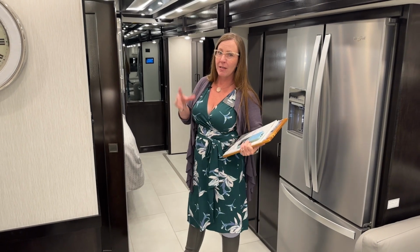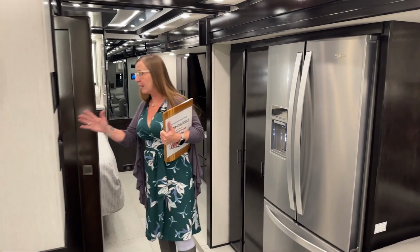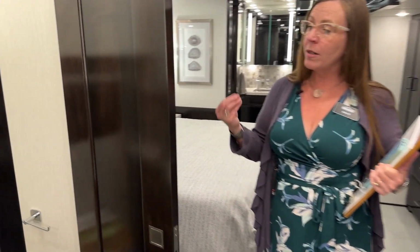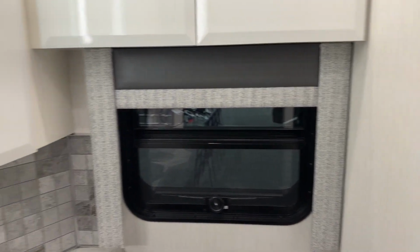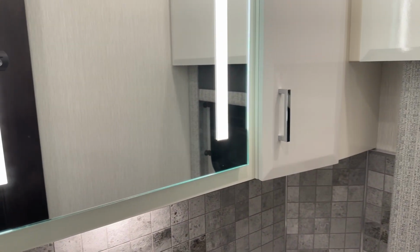I think in my last video I said it was standard. It is optional on the Mountain Aire and the Supreme Aire, but a really nice feature. And then take a look at how nice this mid-bath is. Once again, giving you so much the perception of room and space because of this Summit white cabinetry up top and that sable down below.